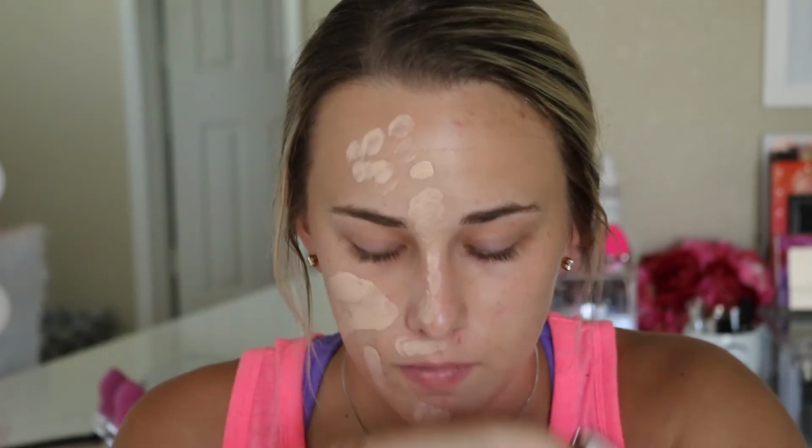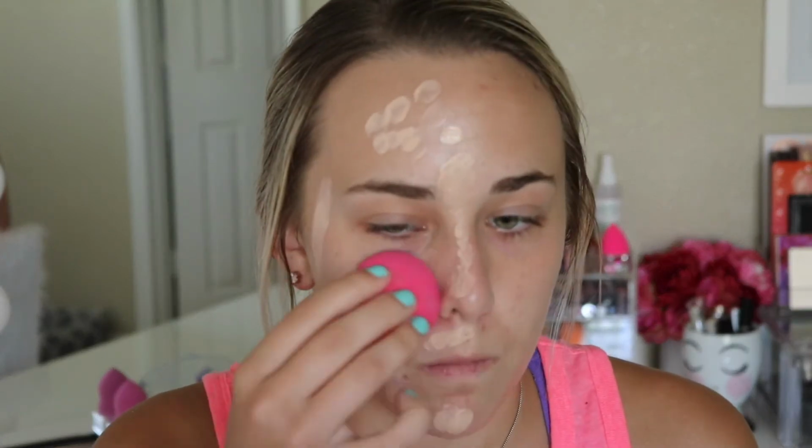It smells really good. It smells kind of refreshing. I don't want to say floral, but I feel like I'm getting a little bit of a floral scent. So that is one pump on one side, and we're going to start blending.